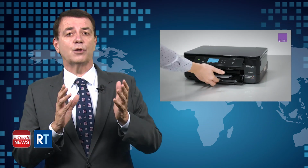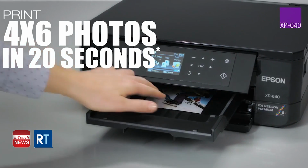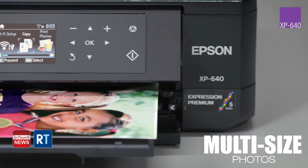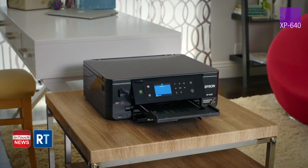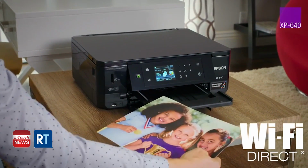Most photo printers will take about 2 minutes to pop out your favourite 4x6 images. Speed has not been an issue as consumers want a quality print. Epson, however, has launched a printer that will give you the same 4x6 quality photo in just 20 seconds. Epson is promising borderless photos that won't smudge, scratch or fade. The Expression Premium XP640 can also scan and copy documents and connect wirelessly to your mobile phone.